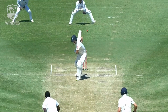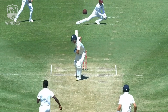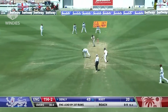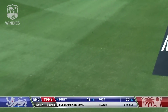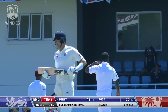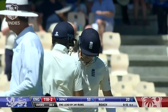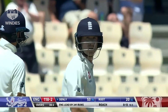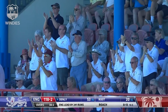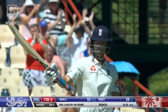Much more watchful. You'll be thinking about that landmark of 50. Firmly driven by Joe Denley. A very pleasant way to go through to your first Test match half-century. He's hit some eye-catching shots today, particularly through the offside. Drives and cuts to the fence. That was his 8th boundary. And an impressive first Test match 50 for Joe Denley.